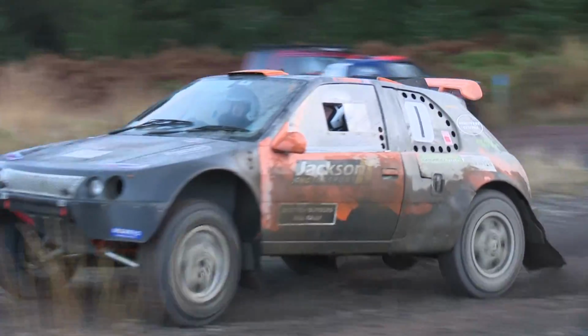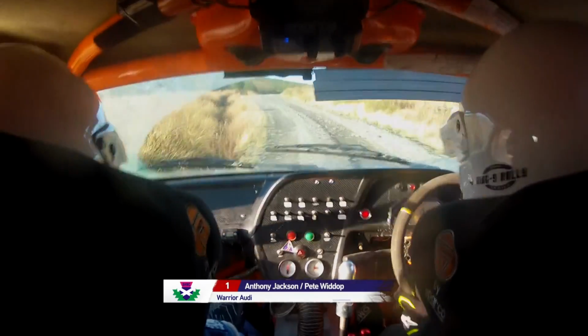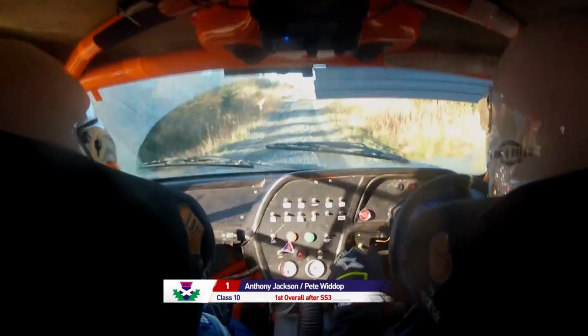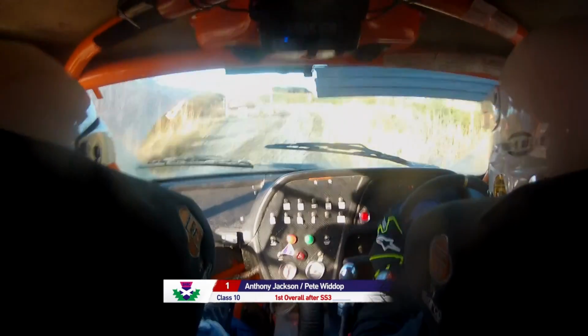Despite posting just the third fastest time on stage one, there were few people willing to count out reigning Scottish Hill Rally champion Anthony Jackson, and with good reason. A sensational run through stage two saw him move into a commanding lead by the end of the morning action.